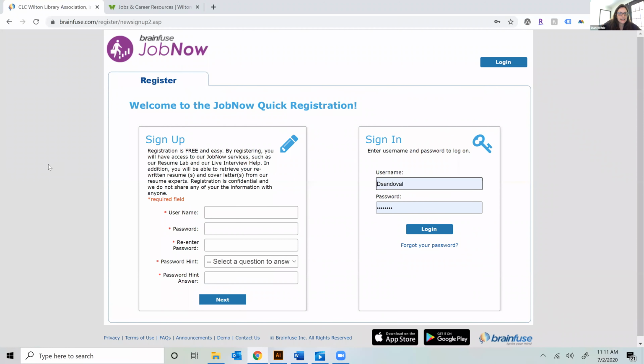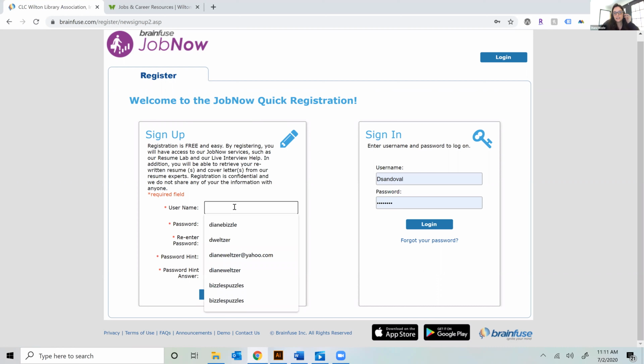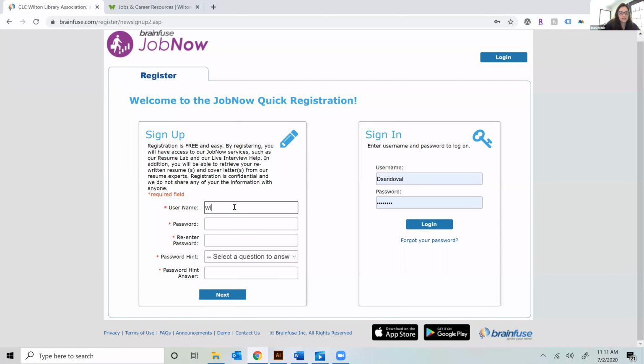You just click that sign up link and it takes you to this page. All you're doing is creating a username and a password. So we're not collecting any personal information. We don't collect your email address or your name or anything like that. It's just the creation of a username and password. So that's important for you to know for a couple of reasons.